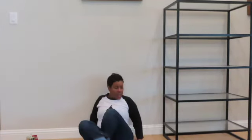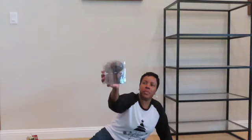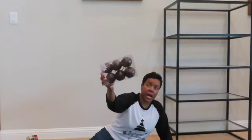Okay, then I have these shatterproof rustic country bells. And I only purchased one of these.